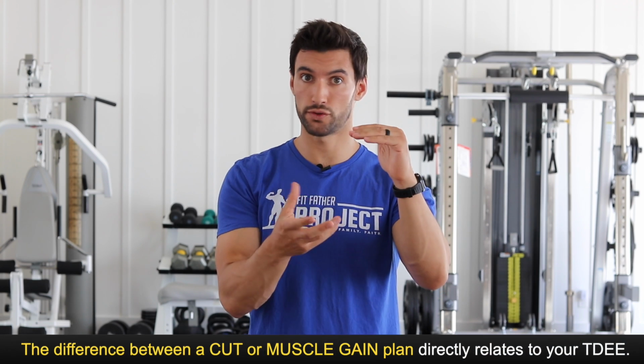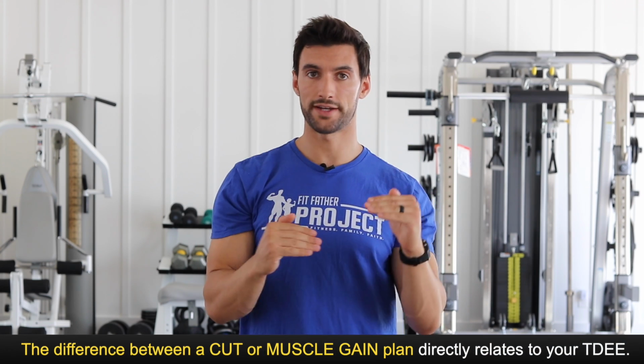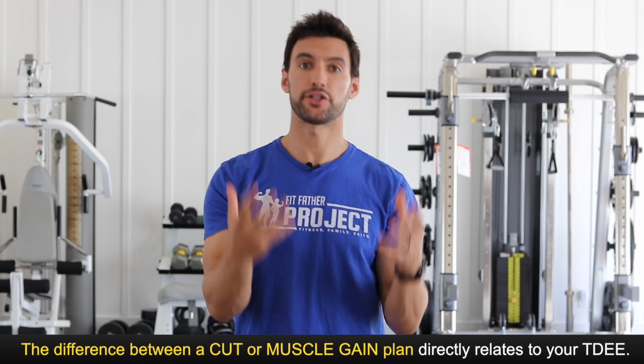And that could be the difference between a cut and a muscle building plan. It can be below that number or above that number. And I do believe that there's a magic number of calories to be above, because to build muscle, we need to be in a slight calorie surplus.